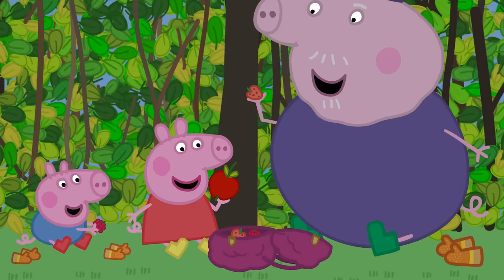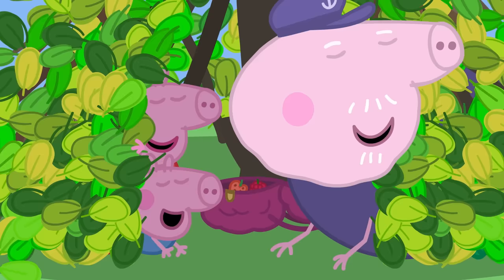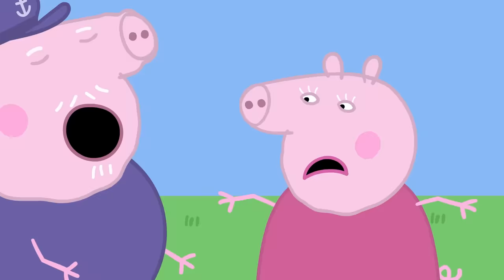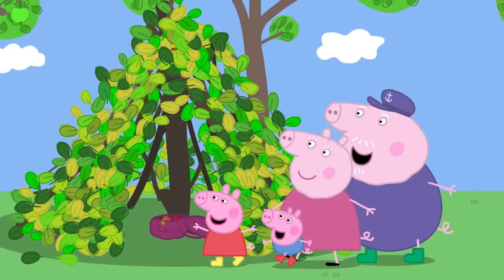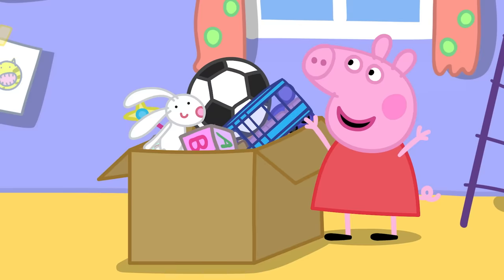Peppa? George, where are you? Everyone loves having a picnic in the garden den. Peppa, have you decided what you're giving away to the charity shop? Yes, all of this. Whoa!